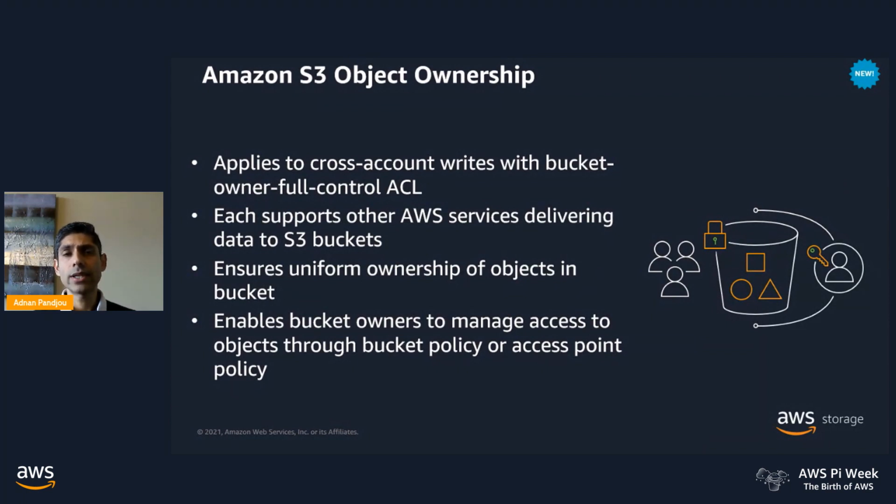And the last thing I would like to highlight today is S3 Object Ownership. It's a new S3 feature that enables bucket owners to automatically assume ownership of objects that are uploaded to their buckets by other AWS accounts. By default, an S3 object is owned by the AWS account that uploads the object. S3 Object Ownership gives you a simple bucket setting that changes this default behavior, so that new objects uploaded with the bucket owner full control access control list will instead be owned by you. Whether your S3 bucket receives data from other AWS accounts or stores output from AWS services like AWS CloudTrail, S3 Object Ownership simplifies the work of creating and maintaining shared datasets on Amazon S3.